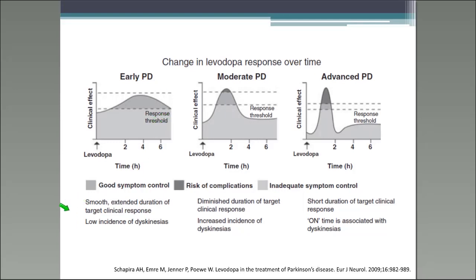So early in Parkinson's disease, you can see that once you're in the middle between the two dashed lines, you're getting good symptom control. You're getting that nice, smooth control of the motor symptoms. It's in your blood, so you can see that you're getting a good clinical response, and that can last up to 5 to 6 hours with no problems, and you're not experiencing any dyskinesia. Whereas as we go to moderate Parkinson's disease, you can see that the effects of levodopa don't last as long.